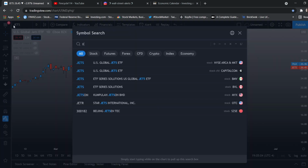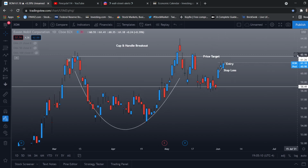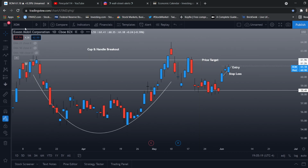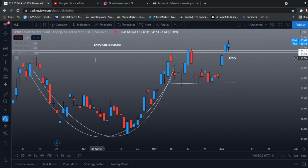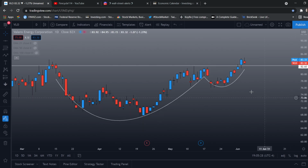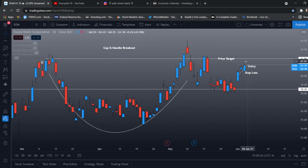Now let's look at our next trade, which was XOM. XOM is a very nice trade, and we do have next week expiration, so I'm looking to close this out early, possibly tomorrow or next week. And as you guys know, we have oil stocks that broke out. We have XLE, VLO. We had these cup and handles on all the oil stocks which broke out, and XOM is currently right around the breakout level. So depending upon the market conditions for tomorrow, if we do have a green day, I think we can break this and head higher.